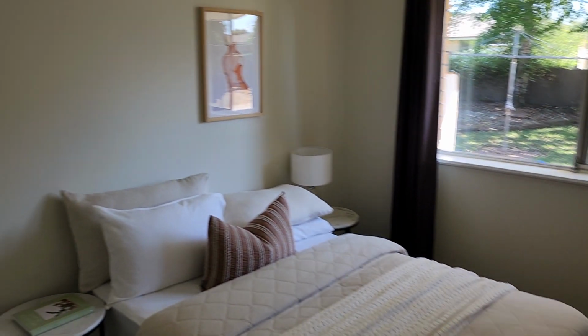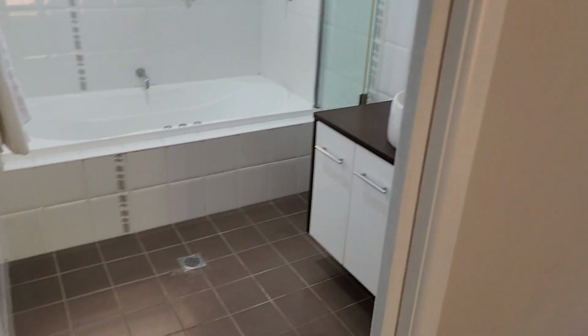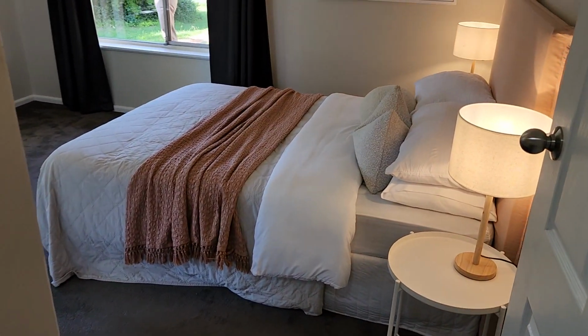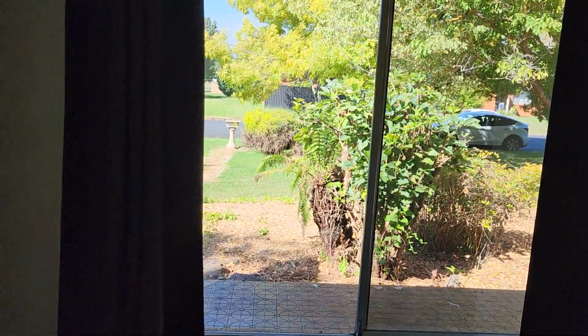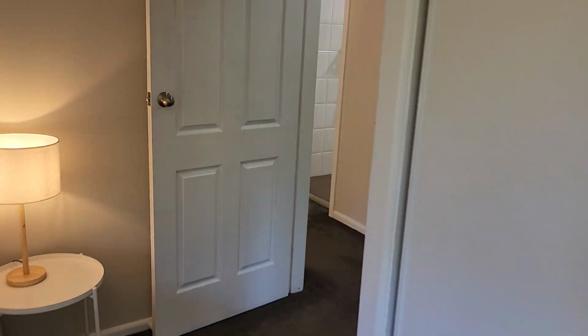And then the first of the bedrooms. Large trees sort of make things a little bit darker than otherwise, but I guess that's because it's an established garden. You've got the master bedroom, none of which are en suite, but this has got some good natural light and garden in two directions.